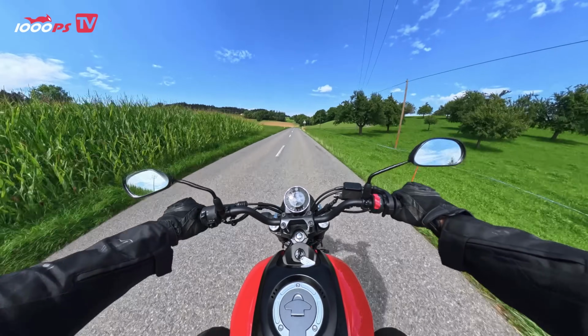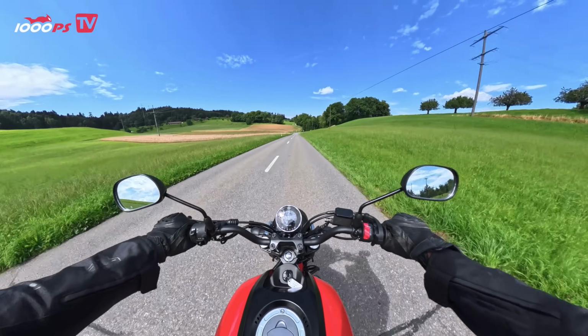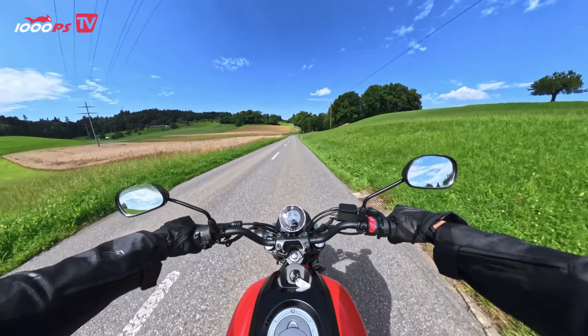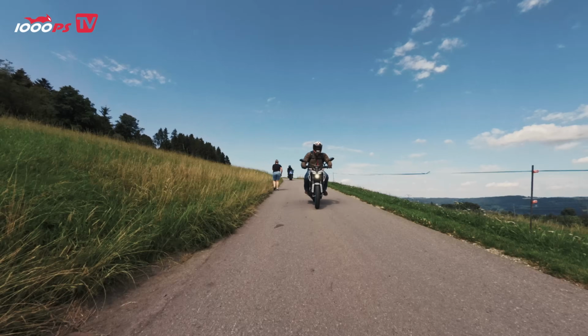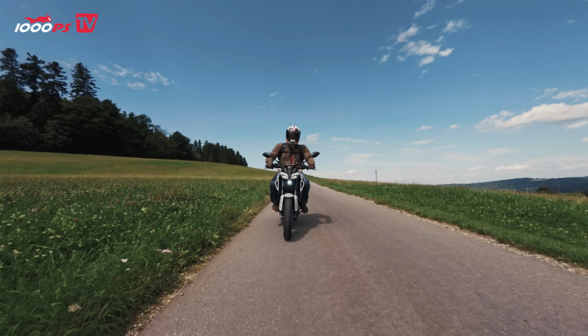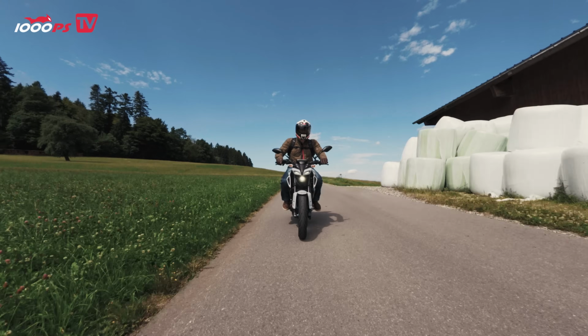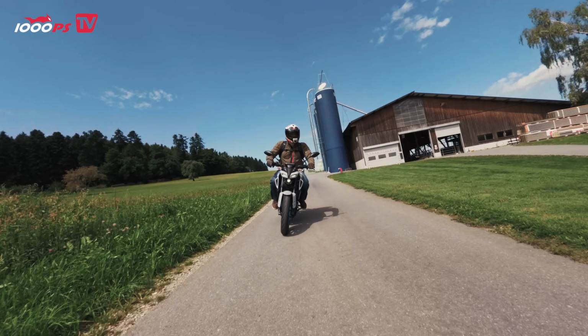We mentioned it in the intro, I think, 2.2 liters per 100 kilometers. With the 11-liter tank, you can actually get almost 500 kilometers out of it. Which means if you're riding with the big boys on their thousands, you'll probably even have to refuel later than they do. To be fair, you'll probably also be a bit later arriving at the petrol station, but that's fine.